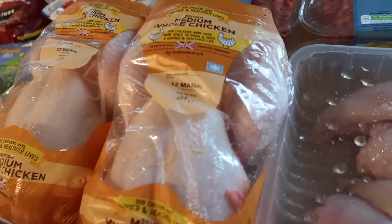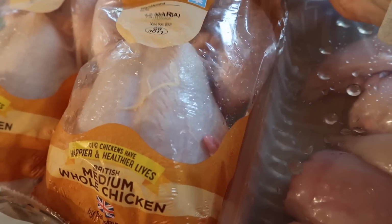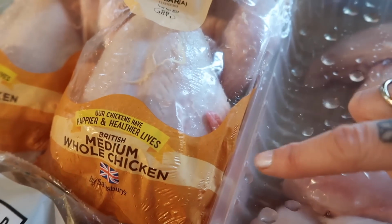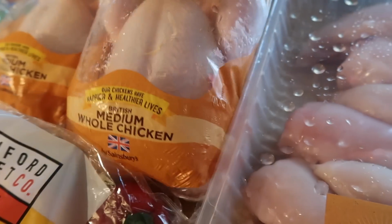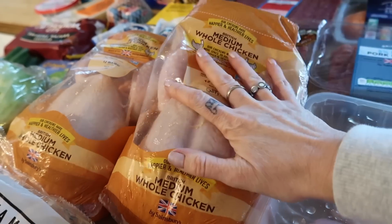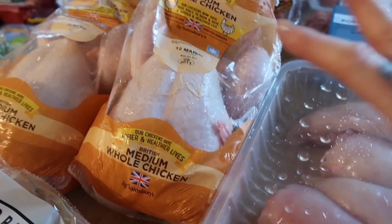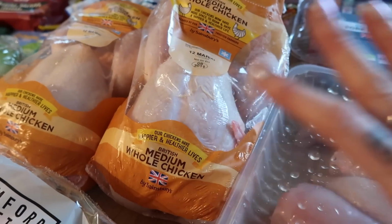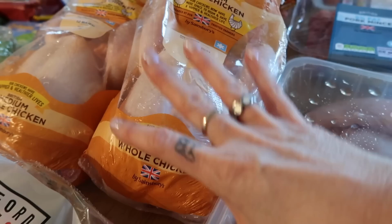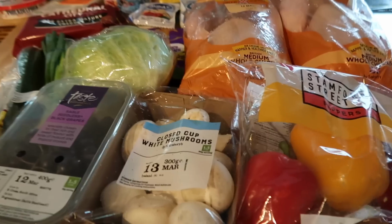I think what was a really good deal today in Sainsbury's, these British medium whole chickens were half price, so they were £2.47 each, and they are actually quite a hefty sized chicken for £2.47. I was using the Next card offer, so if you haven't got a Next card, it's definitely worth getting one. They're free to get and they're just like a loyalty card. But yeah, £2.47 per chicken, so I didn't actually go in for whole chickens, but I will use them and I'm going to put one in the freezer straight away.